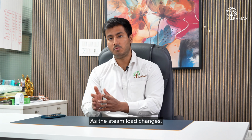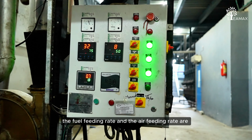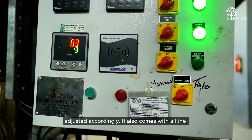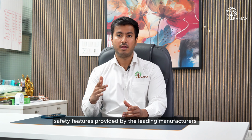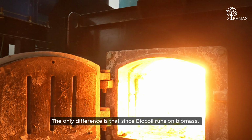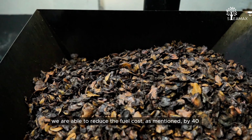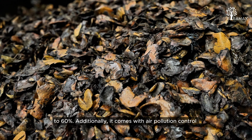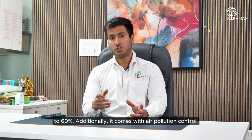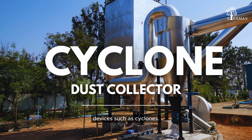So as the steam load changes, the fuel feeding rate and the air feeding rate is adjusted automatically, and it comes with all the safeties that are provided by the leading manufacturers of non-IBR boilers. Only difference is that since BioCoil runs on biomass, we are able to reduce the fuel cost, as we said, by 40 to 50%, and it comes with additional air pollution control devices such as Cyclone.